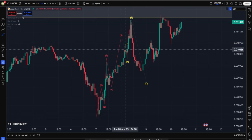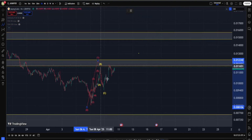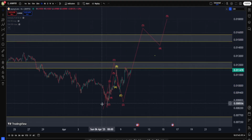starting from this point. And if you want to be bullish in Jasmy, this might be a bit of an optimistic sign for you, because you can argue this is 1, this is 2, and what's going to happen next if this scenario is in play? We're going to have a big move up into wave 3, 4, 5, indicating the final low is already in. So these were optimistic signs in Jasmy Coin's price chart.